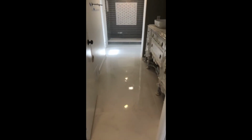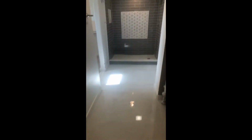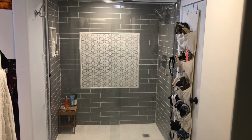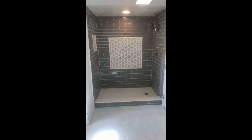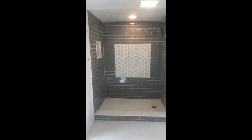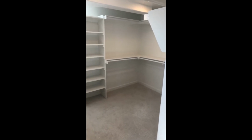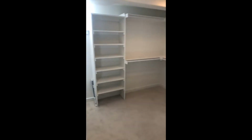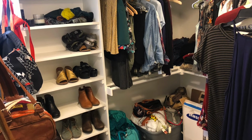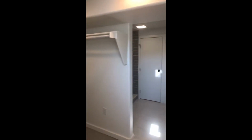In the bathroom, I did marble tile, and then the shower, which turned out beautiful. I'm really happy with it. I'm gonna put a big glass panel on it, which is coming, it's in the works. And a walk-in closet. Very jealous of this closet. My closets are pretty small, so this one turned out really nice.